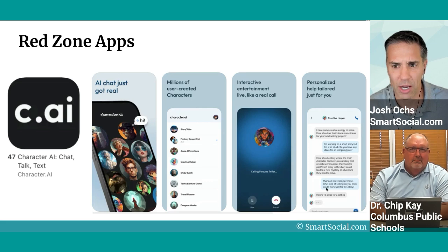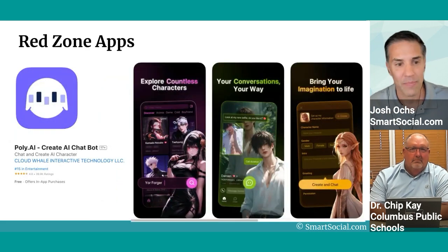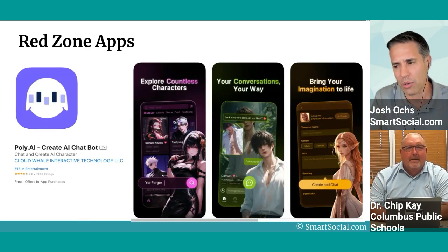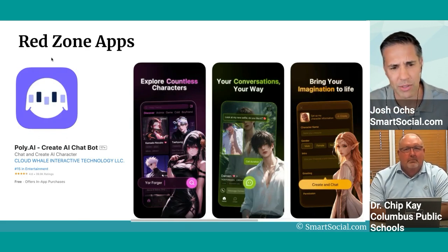And then personalized help tailored just for you, where you can chat, get dating advice, and so on. But that's not it. There's another one in our red zone called Poly.ai, create an AI chatbot. And this one's weird because a lot of parents might let your kids use Discord. It's a dangerous app in our red zone as well.